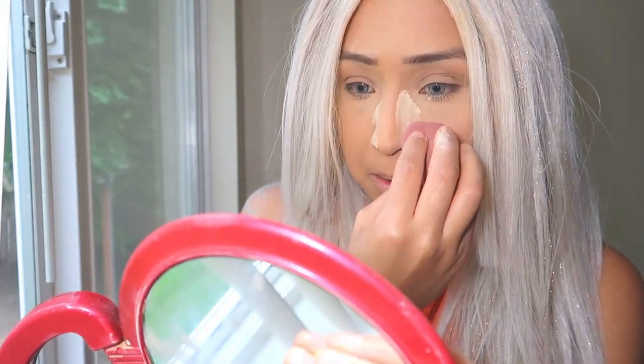Like this. Some chip surgery. Ta-da! I just set my face to make sure that I'm looking good. Makeup is looking good. I'm not sweating off my face. My face isn't melting. My makeup will last very long.